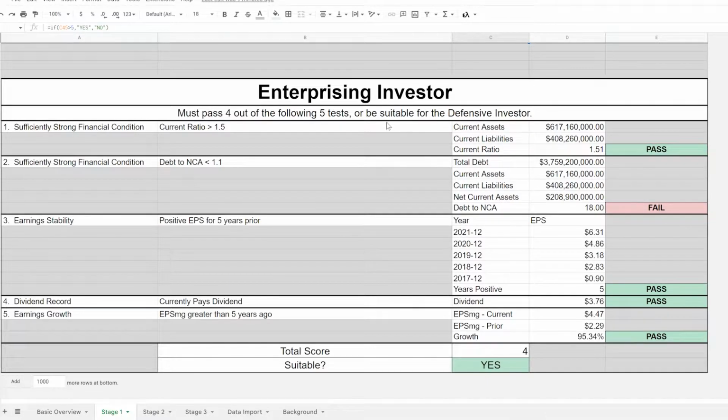And here we have a test for current ratio. It only has to be 1.5 for the enterprising investor. So we passed that test. Debt to net current assets, it should be under 1.1. This is actually the hardest enterprising investor test for a company to pass. And this one, the debt to net current assets is 18, so it clearly fails on that score.